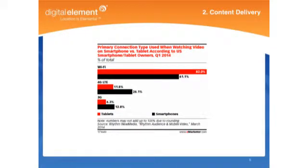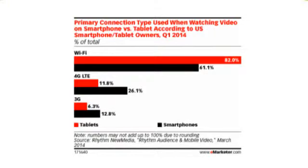The second one is content delivery. You know, the age of mobile is here and everyone's watching content on their phone on the move. This study from eMarketer that came out shows how much people are watching it via Wi-Fi. If you can pick up exactly where your user is connecting via, i.e., are they connecting via Wi-Fi, are they connecting via 3G or 4G, you can tailor the adverts that you're showing to them.